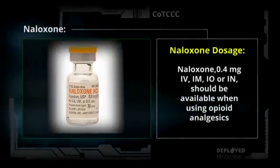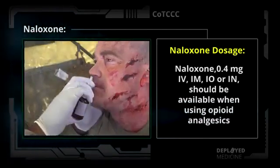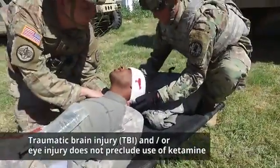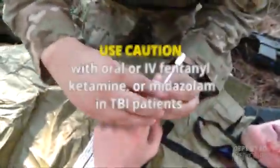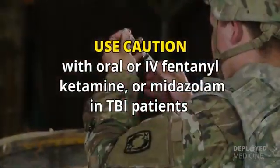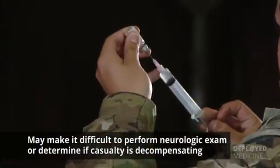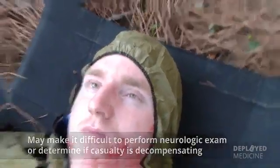Naloxone 0.4 mg IV, IM, IO, or IN should be available when using opioid analgesics. Traumatic brain injury and/or eye injury does not preclude the use of ketamine. However, use caution with oral or IV fentanyl, ketamine, or midazolam in TBI patients, as this may make it difficult to perform a neurologic exam or determine if the casualty is decompensating.